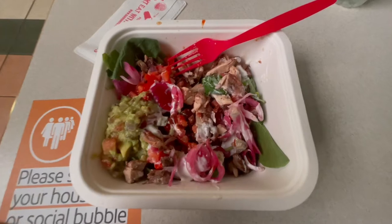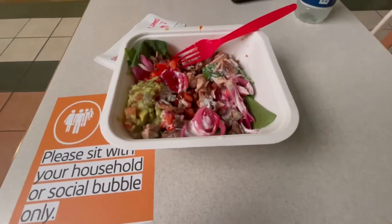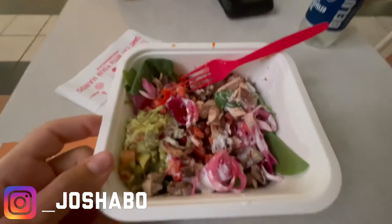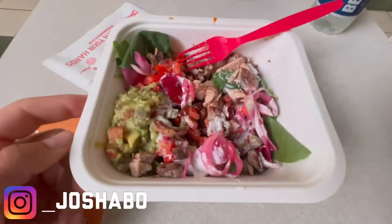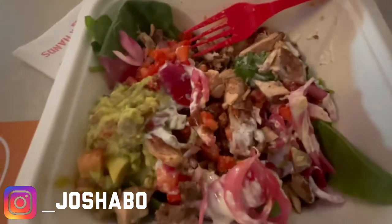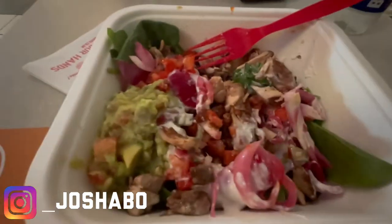Right, so it's been a few hours since my last meal. And we're currently at the travel centre. And what we've got is a bar burrito. We've got plain chicken, loads of salad. So it's basically carbless. And this is probably my pre-match meal.